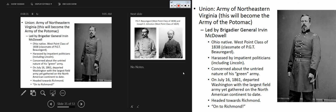McDowell's frustrated and nervous because all around Washington from April to July, all these soldiers have mustered and they're training and preparing, but he can tell that they're not ready for battle. A lot of them are there for the reasons we talked about before: adventure and opportunity. But no one's seen the elephant, so to speak. No one's actually seen battle, nobody's seen warfare. That's a major concern for this newly minted commander of a pretty large standing army.